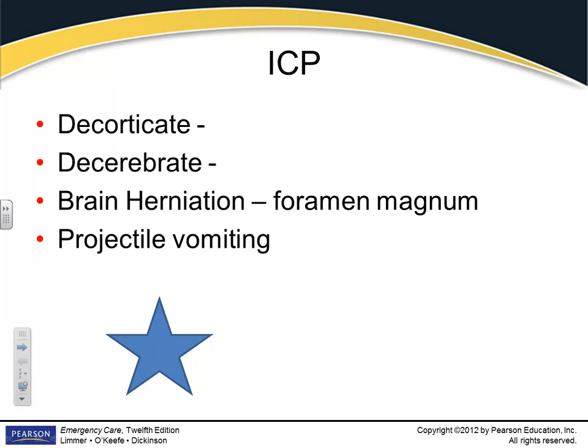And when they say projectile, it goes very forcefully up and out. So you do not want to be in the line of fire. So make sure that you're not hovering over your patient with a bad head injury. Just look at what your line of sight is.